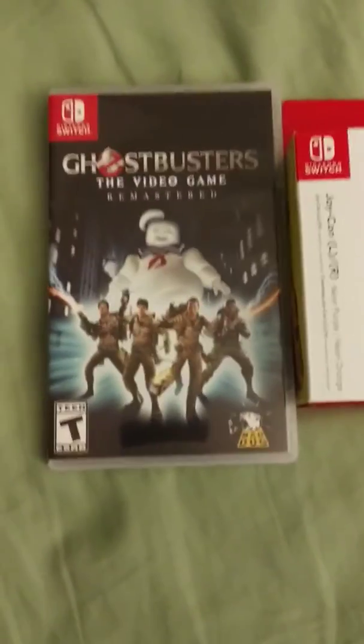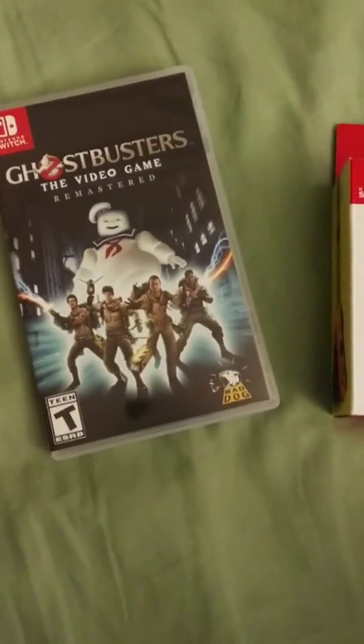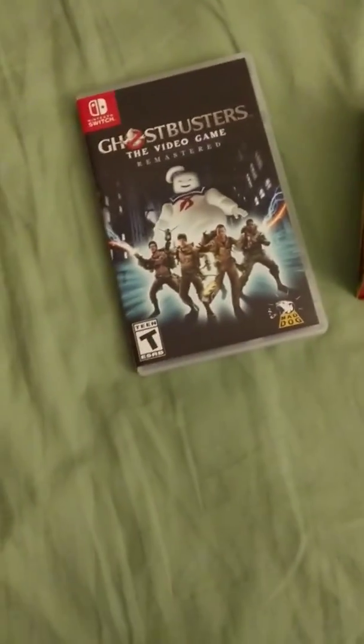So I walked into my local GameStop today to pick up the new Ghostbusters game. And while I was there, I noticed they had this. Now I have this pre-ordered on Amazon. It's supposed to come out on the 8th. Today is the 5th. So I went ahead and grabbed it.